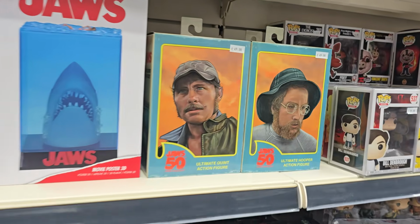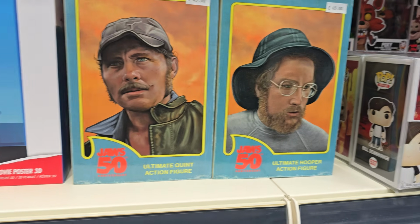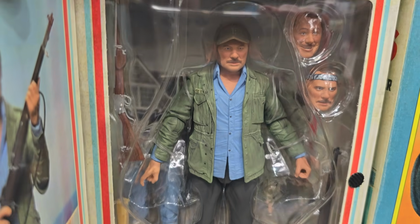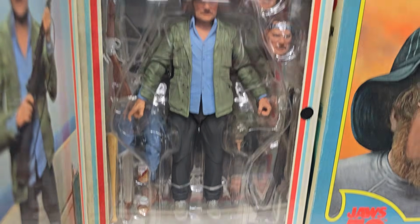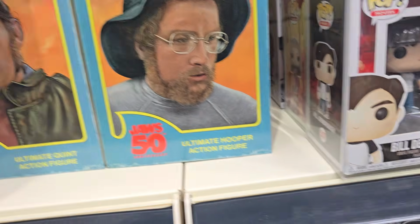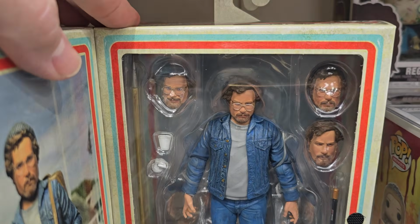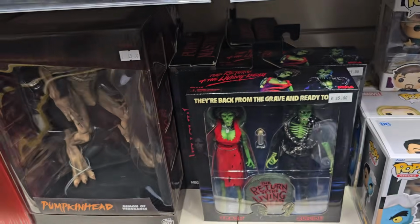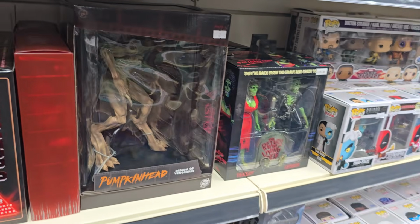These just came in last week. These are really, really cool, the Jaws figures. Let's see if I can show. Unfortunately, Jim was explaining to me, they don't have the likeness for Brody. They don't have the rights for that, so there won't be a figure for him anytime soon, which sucks.